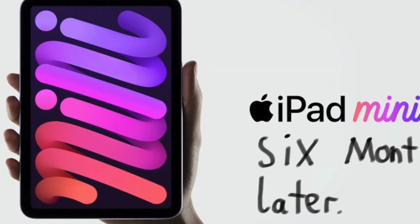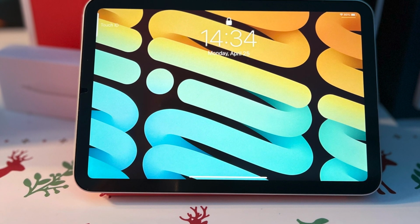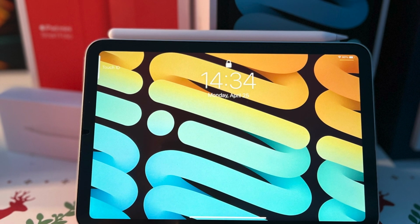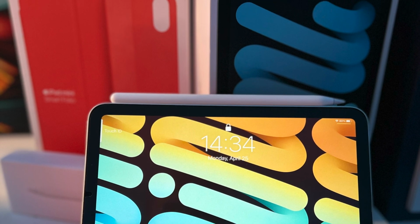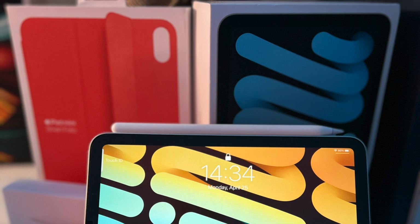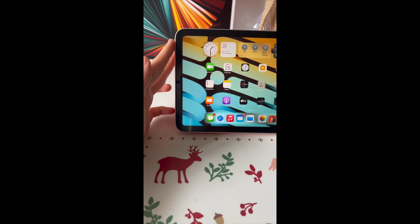So let's begin. When iPad mini came out 6 months ago, it was a great device. Almost everyone liked it. Although it had some pretty bad features like the 60Hz display, it was still a great deal. But now, since iPad Air has an M1 chip and basically the same features as iPad mini, is it a better deal to get? So the first feature that I really like is the Touch ID. It's very fast and secure.